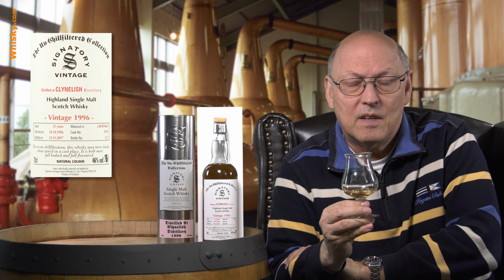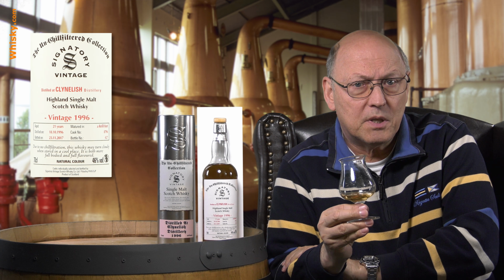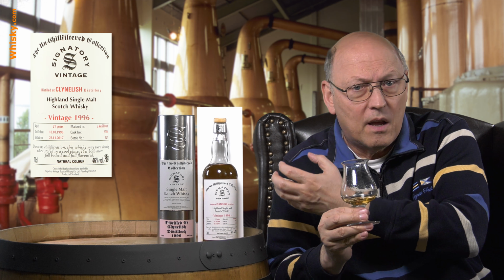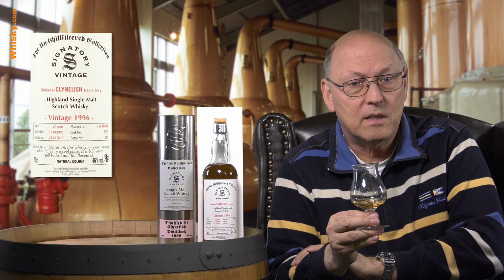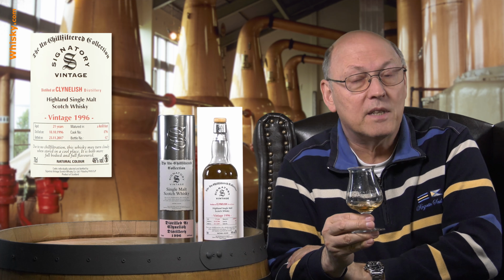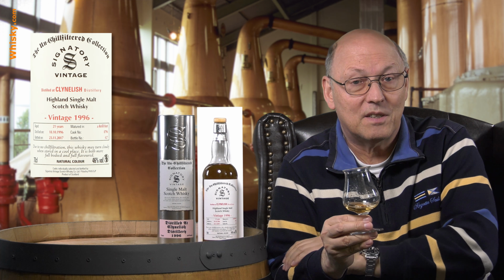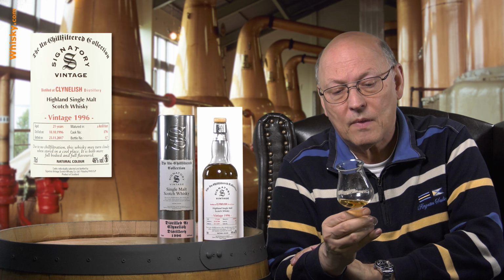Clynelish is a workhorse for the blended whiskey industry, and the heavy maritime note of the Clynelish fits well into blends because you need just a very little malt whiskey in a blend to give it a big character.